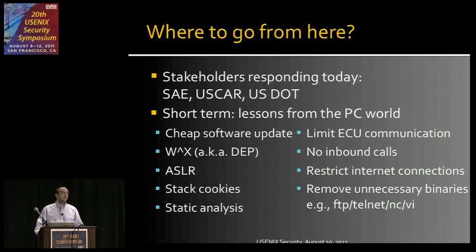Now, we can make a couple of concrete recommendations, some of which were lessons learned from the personal computer world. Things like stack cookies and address space layout randomization, while they wouldn't have defeated all of our attacks, would have made our job a whole lot harder. There are some other things that we can suggest, like don't let the telematics unit receive calls. If you need to initiate a call, then maybe when it receives a call, it hangs up immediately and then calls back to a known number to communicate with the call center.